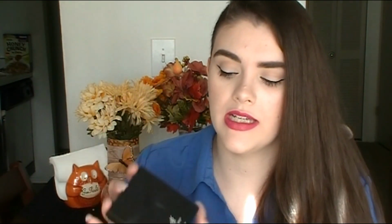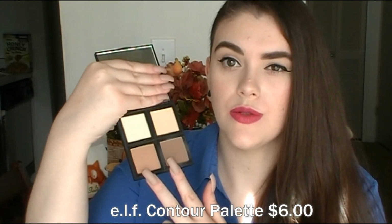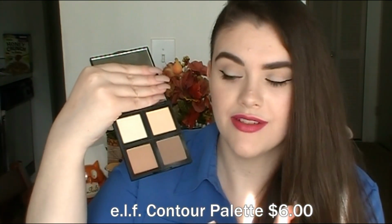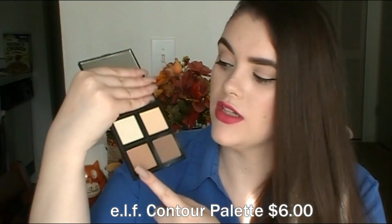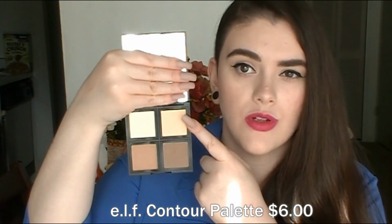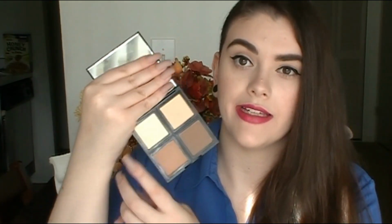This, unfortunately for me, you guys, is kind of a miss. I have mixed feelings about this one. This one comes with 2 different highlighters and 2 different contouring powders, I guess. This one right here is your contour shade. This is your bronzer. You get this matte sort of beige yellow toned highlighter, I guess, and then this one is your more shimmery highlighter.